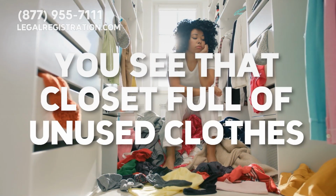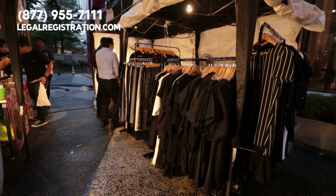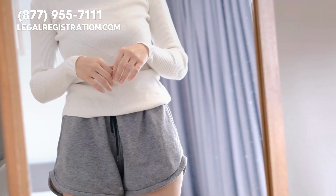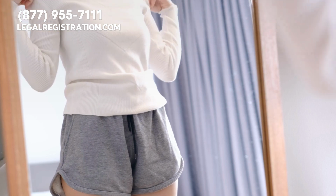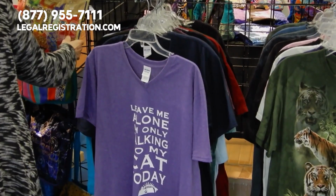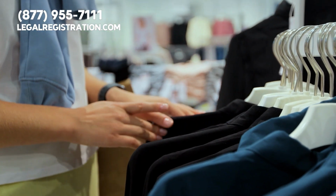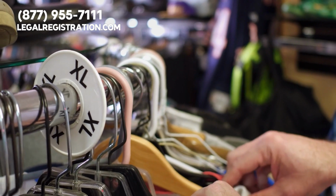You see that closet full of unused clothes? Well, they're not just clothes, they are a business opportunity waiting to be explored. If you have a passion for fashion and the environment, then starting a thrift store might be the perfect path for you. Thrifting is not just about selling secondhand clothes. It's a mission to promote sustainability and help the community find affordable, stylish clothing.